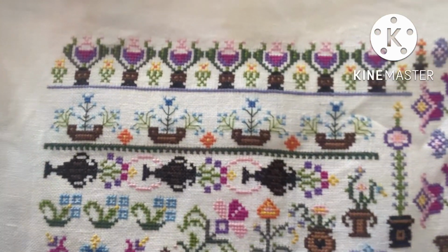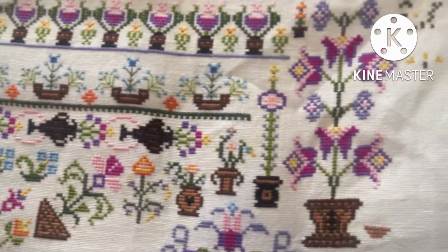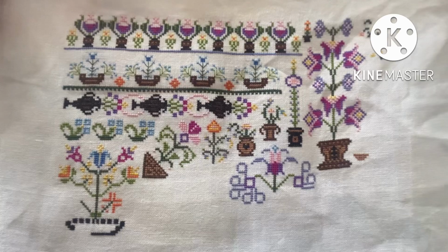So I've substituted multiple colours where they've used variegated threads, and I'm really not unhappy with how that's turning out. So it's very pretty, very petite, backstitching that as I go.